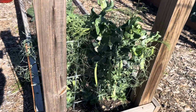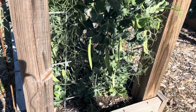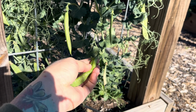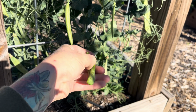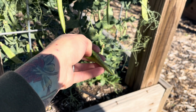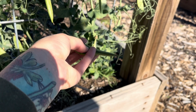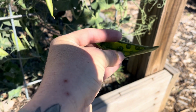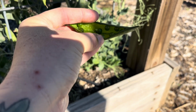Here's some other peas called Easy Peasy. I don't know if I'd be able to do it one-handed. These peas aren't huge right now, but they're really easy to peel open. And there's my peas. Probably just eat these.